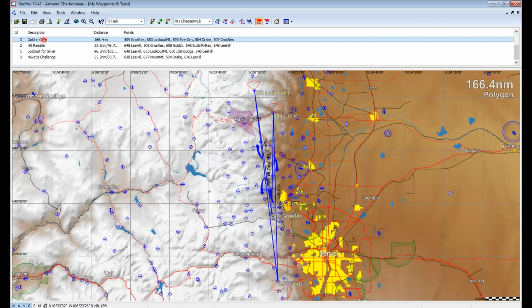There's a lot of ways you could do the gold, and this one shows where you stay really close. It's called Golden Glide because if you're flying this, you don't have to get really high to stay within glide of the airport. You can probably stay within glide of the airport at 12, 13,000 feet with this.